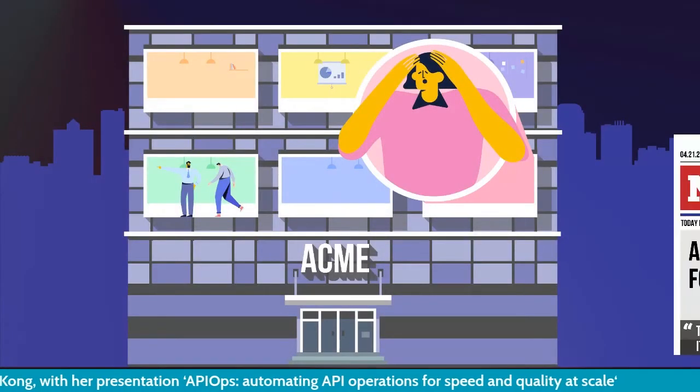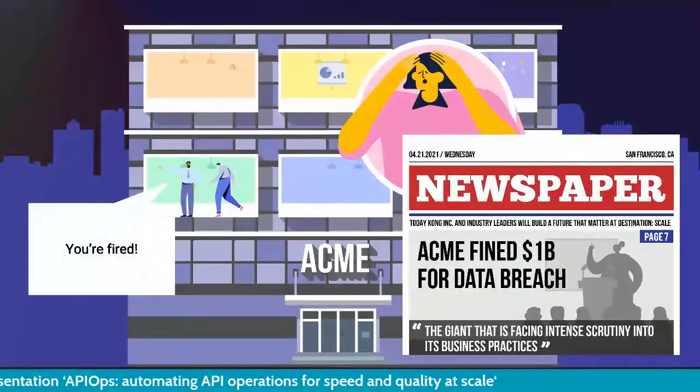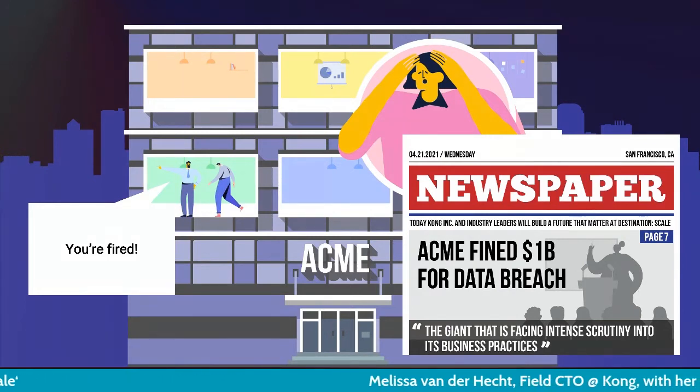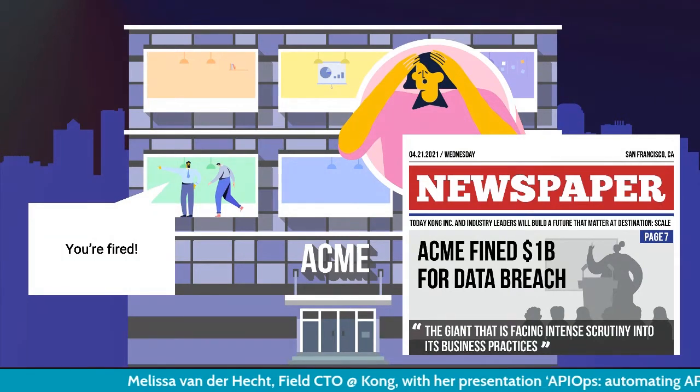And making matters worse is the fact that someone in the mobile team forgot to secure one of his APIs when he published it. This then got exploited, and Acme detected a data breach affecting 15 million customer accounts.